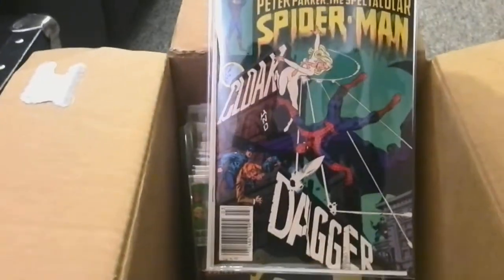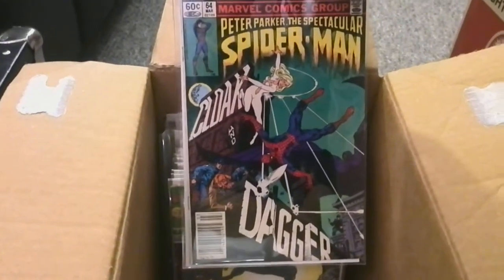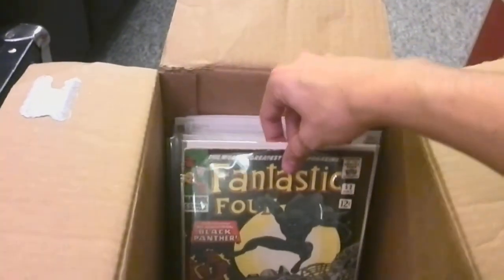Peter Parker, the Spectacular Spider-Man #64. This is the first appearance of Cloak and Dagger. Haven't heard too much about Cloak and Dagger lately in modern stuff, but they're kind of cool.